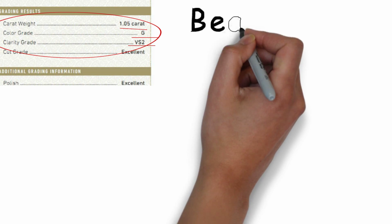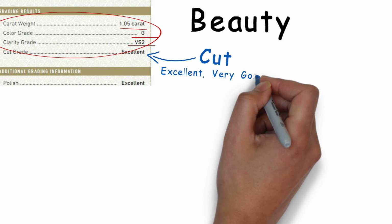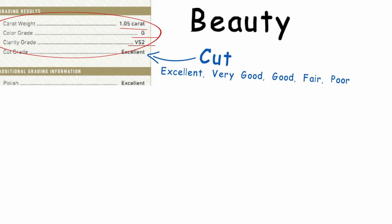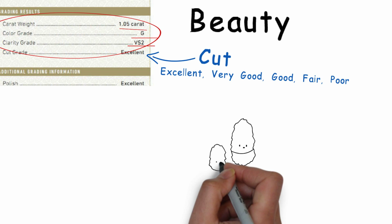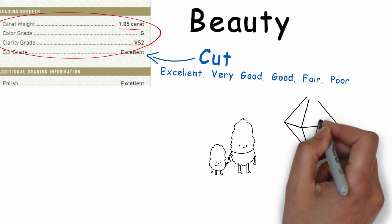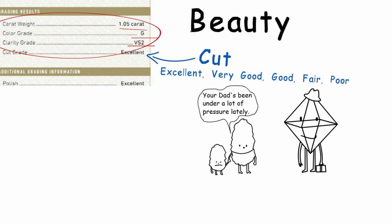The first thing to look for is the cut grade of the diamond stated right here on the certificate. The GIA cut grade scale runs excellent, very good, good, fair, and poor. Remember that cut grade does not address the optical characteristics of the diamond crystal, and therefore at best should be considered no more than an indicator of potential beauty. Clearly, what's needed is an empirical measure of actual performance.